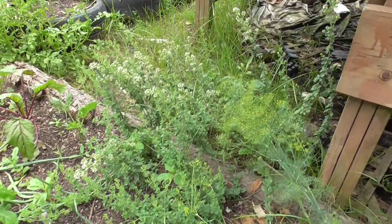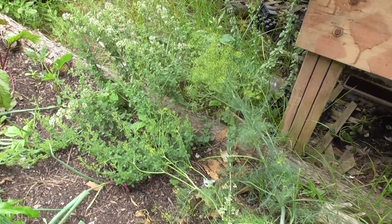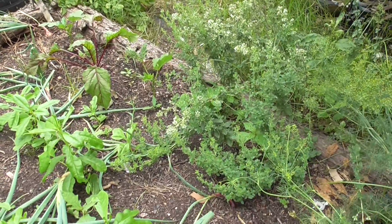And what you're looking at there is oregano. Lots of them. I have tons of oregano. I have a basin full of it all the way down there. But these ones are here. On the other side, you can see okra. This is jambalaya, the jambalaya okra right there.